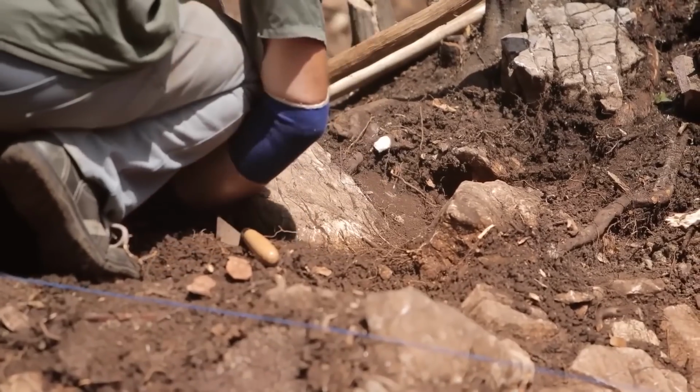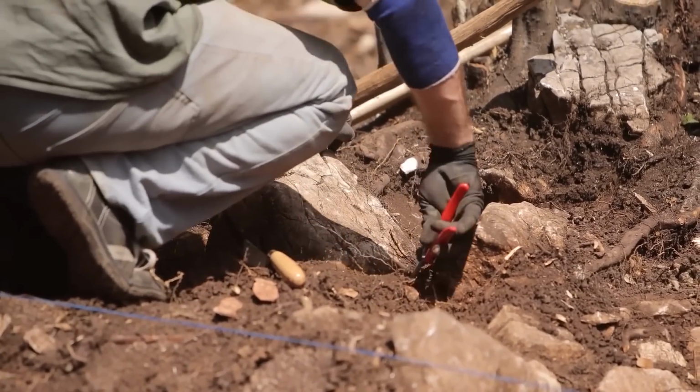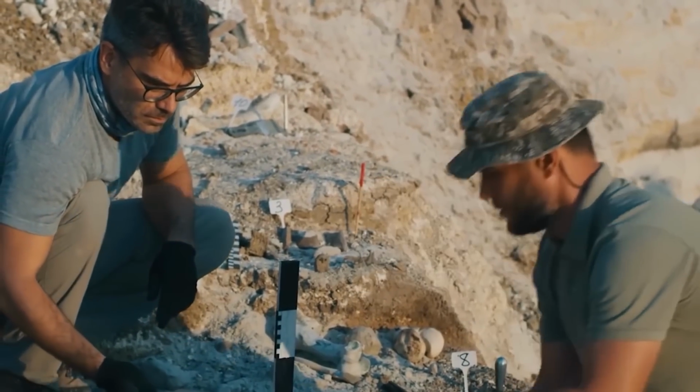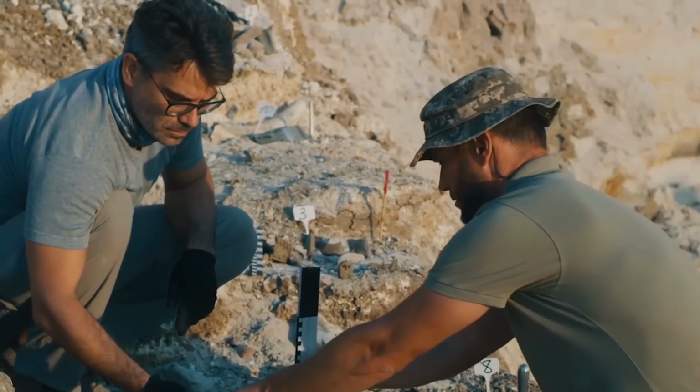No grave sites have been found, so nobody yet knows how many soldiers died in the battle. Excavations are ongoing and will hopefully yield more information about what exactly happened at the site.